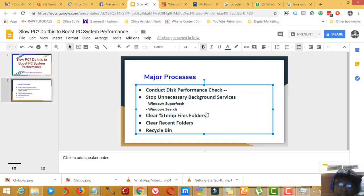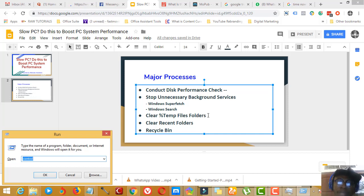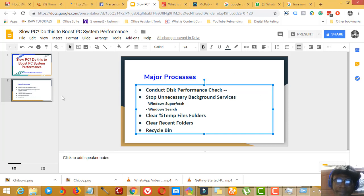Okay, and guys, another way you can stop the Windows Superfetch and the Windows Search is by using the CMD, the command prompt. How you're going to do that is by holding down your Windows button and pressing R. When you press Windows R, all you want to do is come down here and input a line of code, and that is net.exe stop Superfetch.